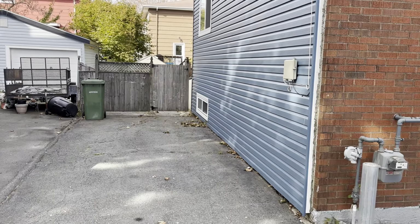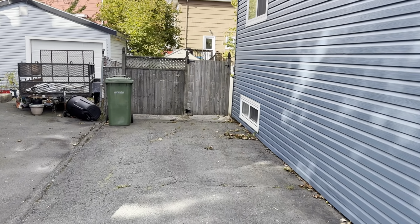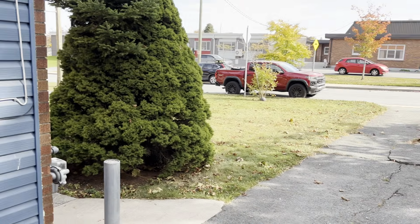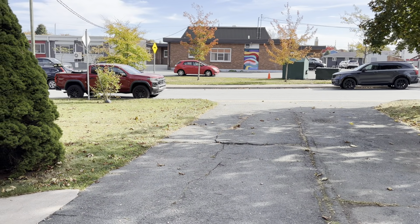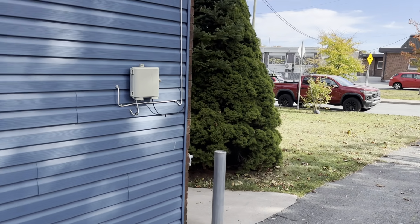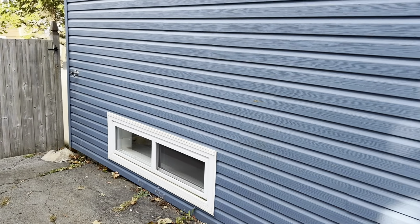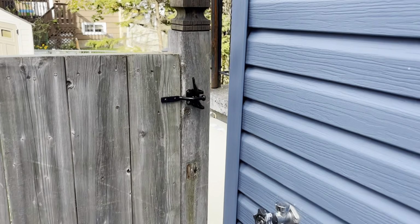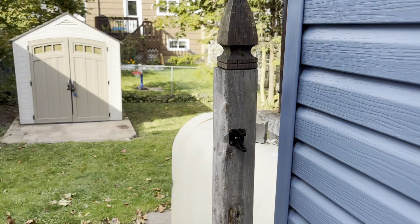So nice big driveway here, lots of room to park multiple vehicles. Could probably fit, I would say, 4 vehicles here quite easily. And there's your view that we just started the tour with, and there's the school across the street. So the exterior is vinyl siding with brick. We have a little door here to get into the backyard, little gate.